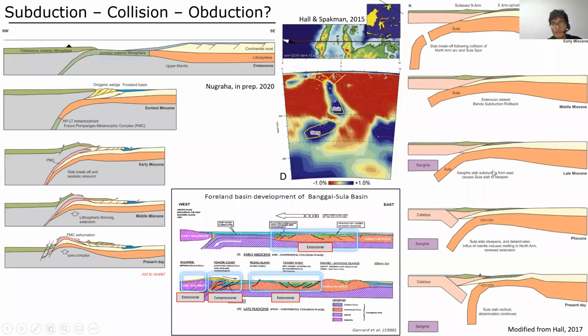after the collisions, and then it's followed by the delamination where the Sula slab becomes more vertical, as represented in this tomography here. And this is the reconstruction that I proposed. So we're going to check whether it's supported by the evidence, because there is no 100% true in geology.